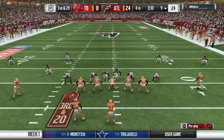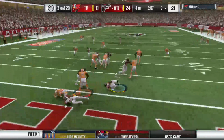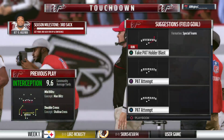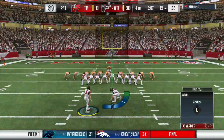So here's 3rd and 20, and with a long yardage, defense going with a nickel look. 3rd and long for Winston. And Jameis intercepted a 3rd time. And he takes this one back into the end zone, and the Falcon defense has a touchdown. Short throw, pick 6 right there.